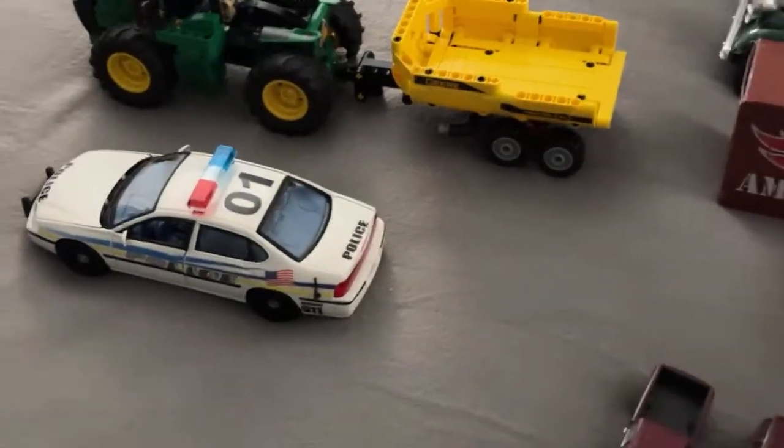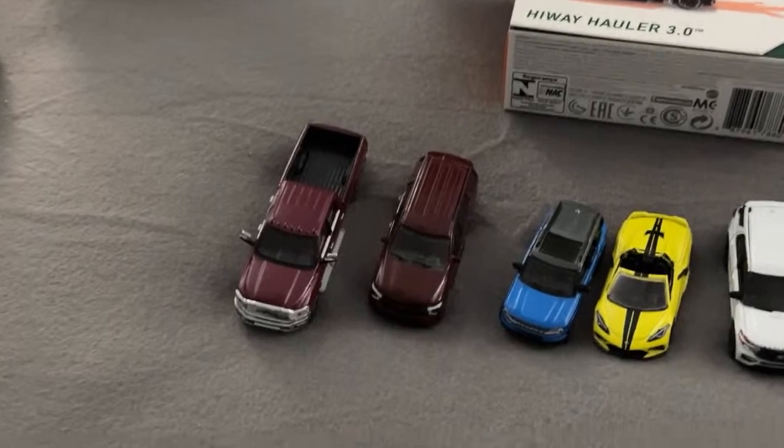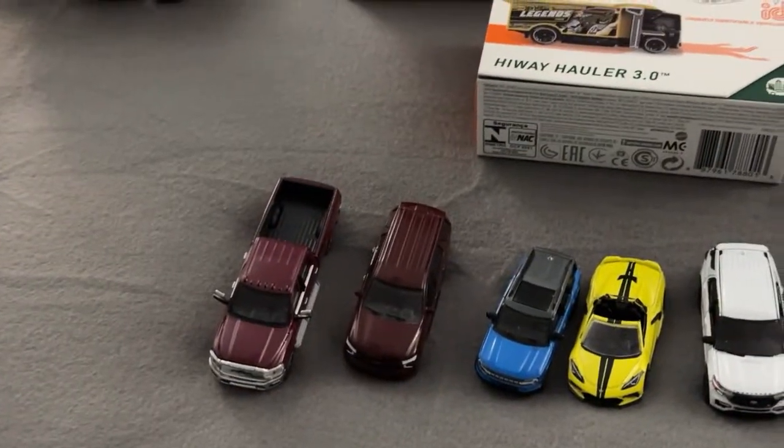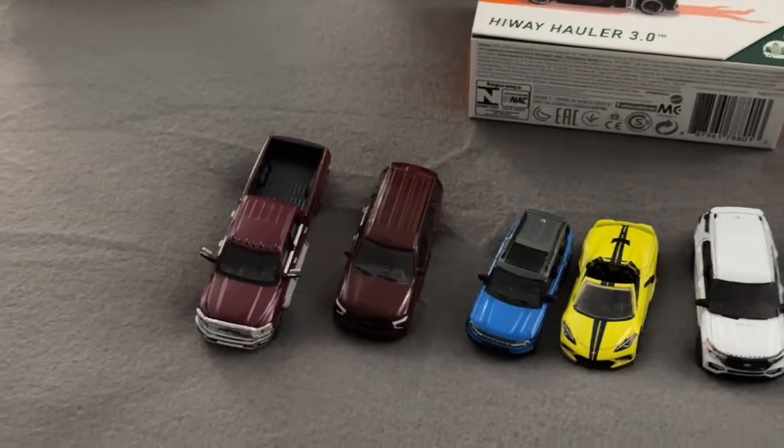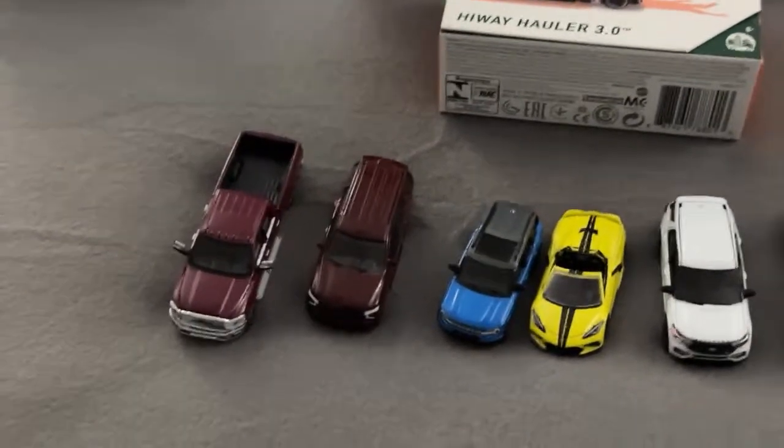Well, they made two generations of the Passat. Did they now? You know what? Actually, yeah, they did. I forgot about that. I don't think they made them both in 1/18 scale, though, did they? I'll have to look into that.